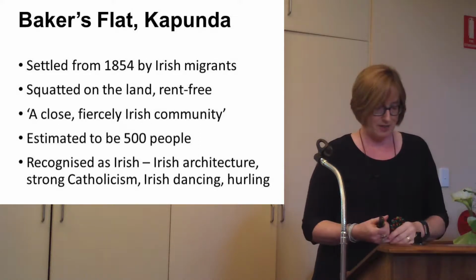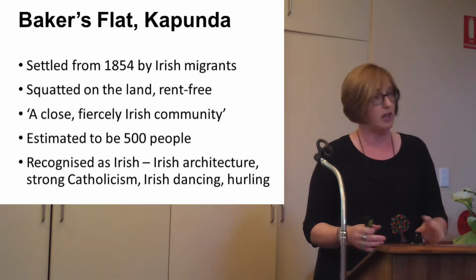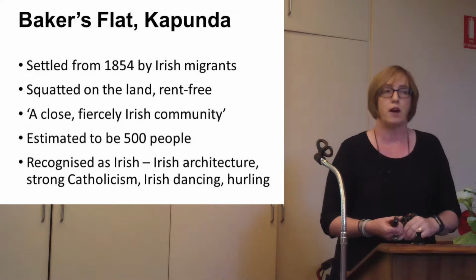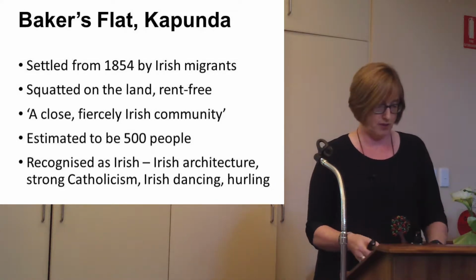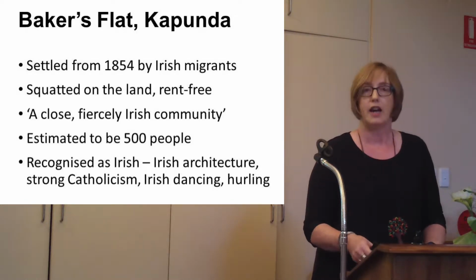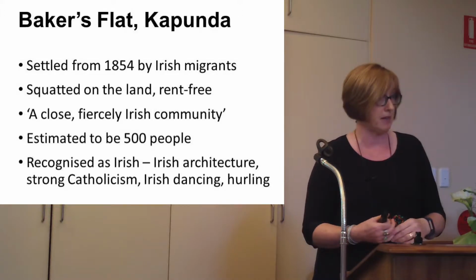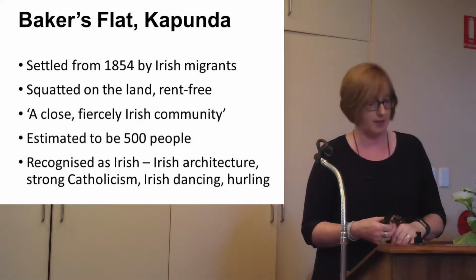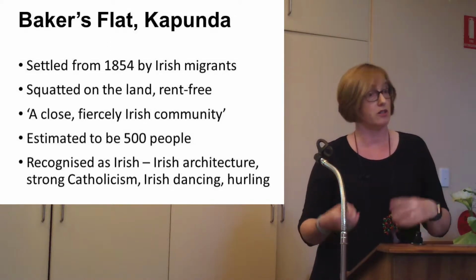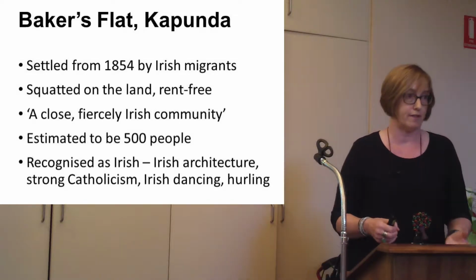So Baker's Flat was available, it was rent-free, it was conveniently close to the mine site. The new occupiers quickly formed what was described as a close, fiercely Irish community. And there are estimates of about 500 people living on Baker's Flat when the mine was at its peak in the 1860s and 1870s. So the Irish at Baker's Flat built houses that looked like Irish houses. They had a very strong Catholic faith.